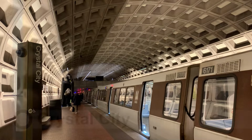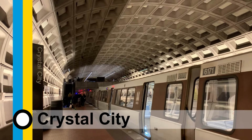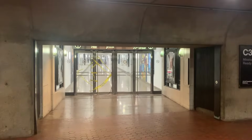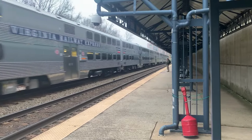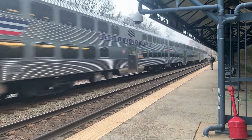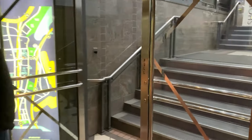Our next station, Crystal City, only has one surface entrance, but is intertwined with the Crystal City Underground, a network of underground shops and restaurants that stretches over 5 blocks. Speaking of which, Crystal City is technically a transfer station to the current VRE station using the Crystal City Underground. However, this does require some maneuvering to walk between the two stations. And for reference, here's a somewhat lengthy walk between the two stations.